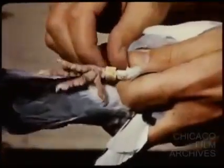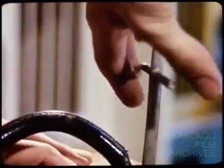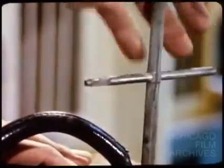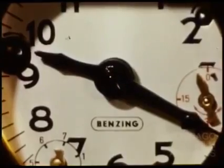Once inside, the flyer catches the bird and removes the race band or countermark. Then he puts it into a small capsule and drops it into a race timer. As he turns the handle, the capsule is sealed inside and the time is stamped on a paper tape. Later, all the flyers return to the race headquarters where winners are determined.